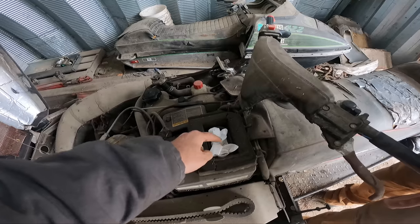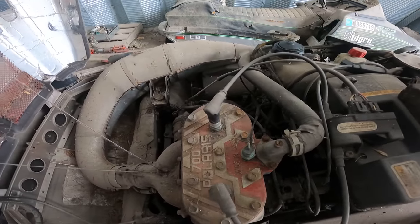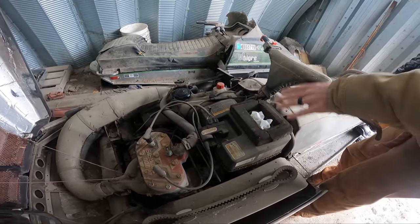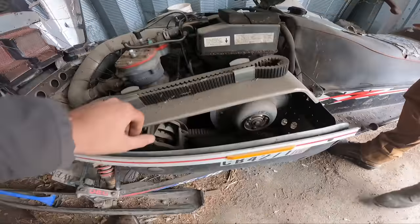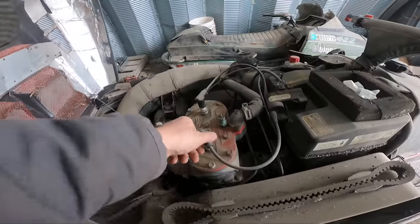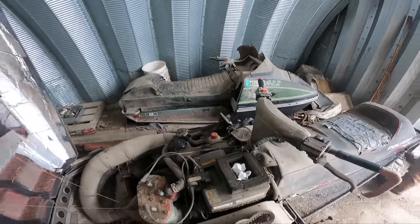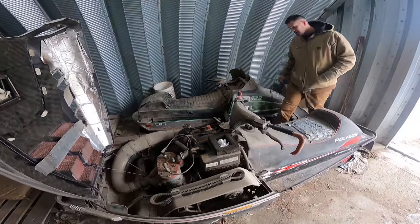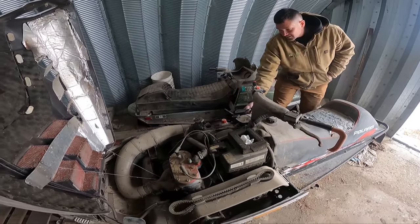Oh, they even, look at that. As long as you stick a paper towel in the air cleaner, you know good and well nothing will ever get in there. Yeah, mice will not eat that. Drive belts on it, plugs are in this one. Did you pull on it yet? I didn't, I'm kind of nervous. Imagine it just fires up first pull. Make sure you pull your back out on the first try.